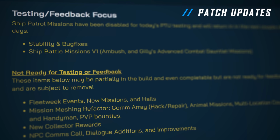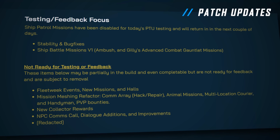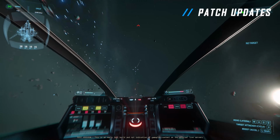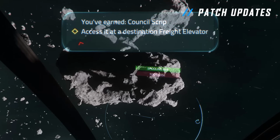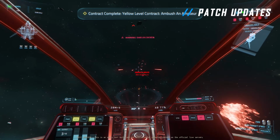All right, we'll start out on Tuesday with a 4.1.1 PTU that was Wave 2. Monday was a holiday, so the week started on Tuesday with that PTU patch. And the first thing to talk about is the fact that they removed patrol missions for some reason. I never caught the reason why. They did add military and council scrip to the freight elevators when you earn them by completing missions, basically. So Wikelo favor is going to be much easier to earn than ever before, so we love that.